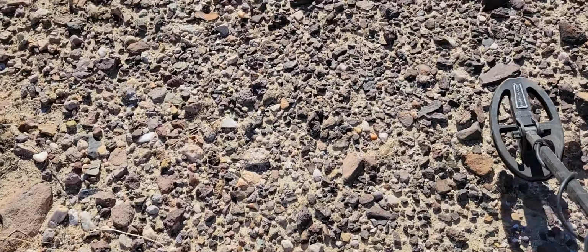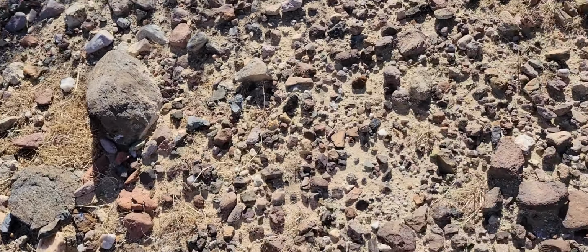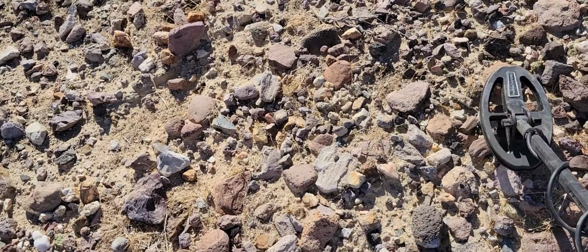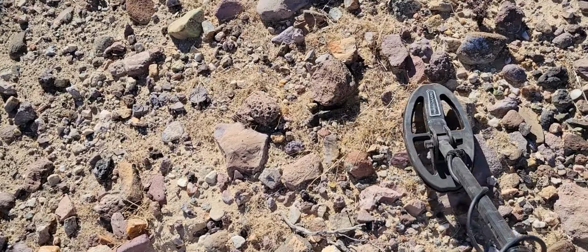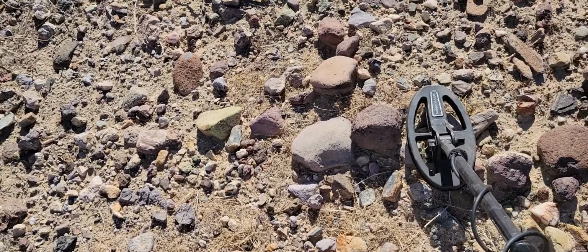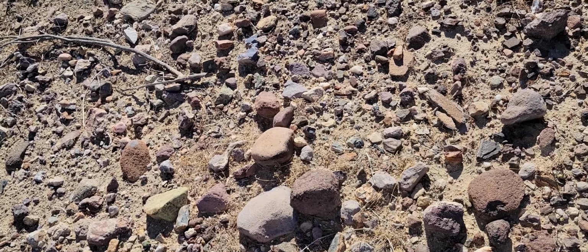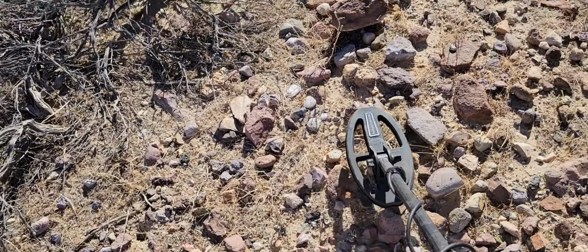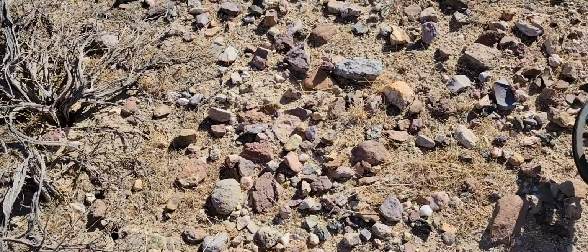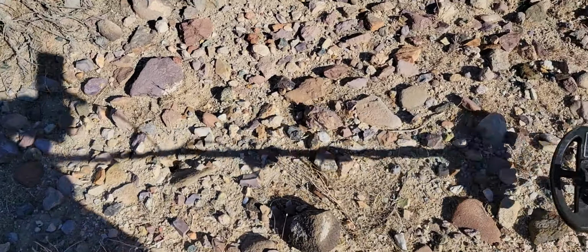Yeah, this place definitely does warrant coming back and doing a better search. I think now I've checked this Simplex out and it will detect gold, but I also looked at the Nokta Macro gold detector, and I've been doing some research on that, and that thing really, really zooms in on gold. So that might be something that I decide to get into this year also.